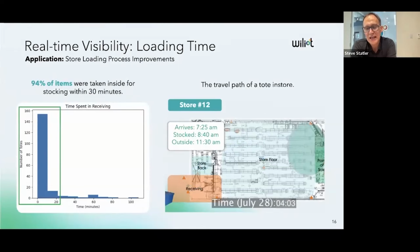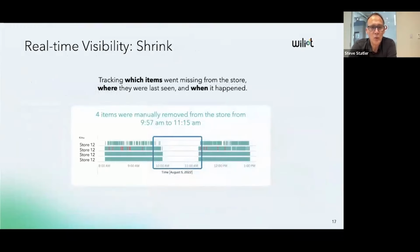And we can start to see and monitor different stages in the stocking and replenishment process automatically, requiring fewer people and giving more insights into where the process is working and where there might need to be triggers to unblock or resolve issues. So one issue that might need to be resolved is around shrink. And what we've seen is by having infrastructure that's pervasive and tags on everything, we can very quickly see when things disappear in ways where they shouldn't be disappearing.